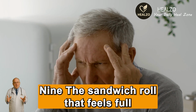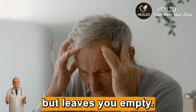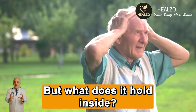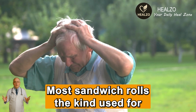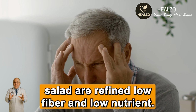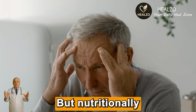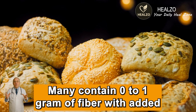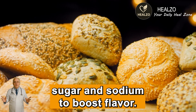9. The sandwich roll that feels full, but leaves you empty. It holds your lunch together, but what does it hold inside? Most sandwich rolls, the kind used for burgers, deli meat, or even egg salad, are refined, low fiber, and low nutrient. They're soft, yes, convenient, yes, but nutritionally? They're hollow. Many contain 0 to 1 gram of fiber with added sugar and sodium to boost flavor.